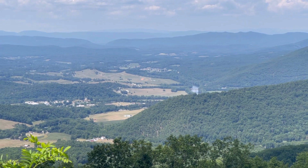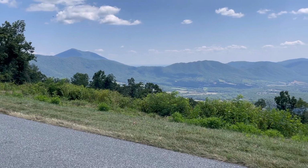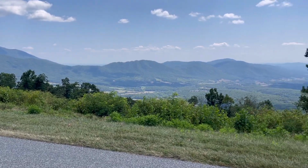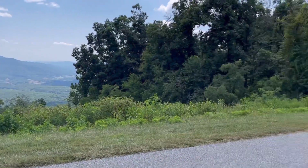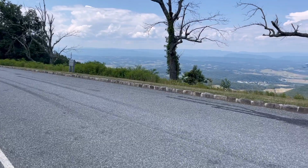There is our view of the James River. We are crossing Mills Gap, and the interesting thing is we have a view on both sides of the road.